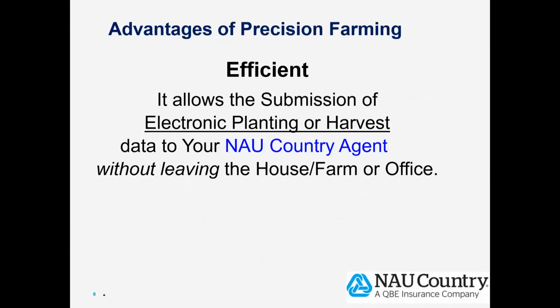Efficient, it makes it quite easy to give us the electronic planting and harvesting information, and the insured can do that without even leaving his house if he wants to. He can set up a farmer's portal and link his account from FieldView, My John Deere, or AgFinity, or whichever service he's using can link that to our portal, and that information from his to us is available at all times once the link is set up.